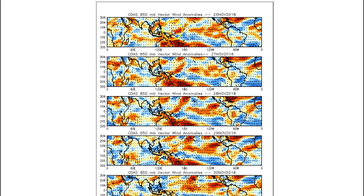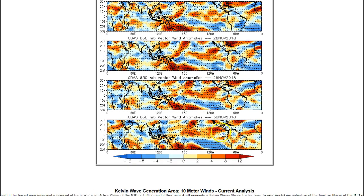So right here, you see westerly winds, basically the oranges and reds. Just look at the anomalies. Look at the arrows. You see westerly wind anomalies basically across the entire equator, and this was on November 26th, 27th. You just sort of go down and eyeball it. If anything, it's even more organized as we got into the 30th. So that's what's driving the storm track. That's what's driving the wind and the precipitation into California. All a very favorable pattern for the time being.